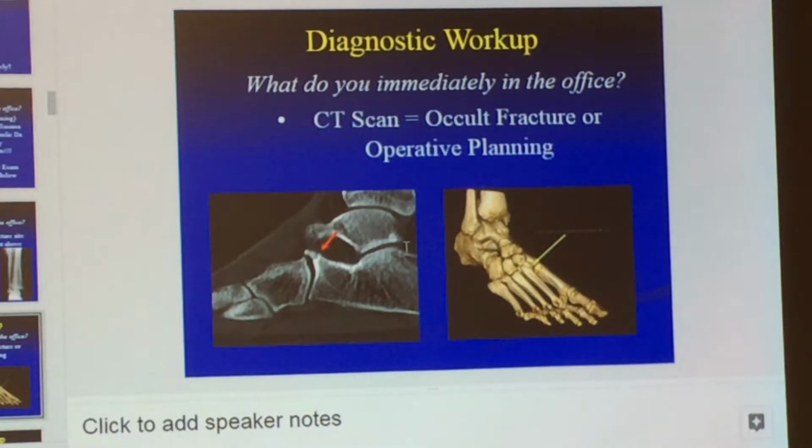All right. So CT scans are important for occult fractures or operative planning. So sometimes you guys will wonder why, like if it doesn't look like it's very, very big, or we're concerned about something like a Lisfranc injury, which is the joint space between the first and the second metatarsal bases. So we need a CT because we can actually see if that bone is pulled off, and it's a very small thing, and 9 times out of 10 we can't see it on x-ray other than maybe a little widening on that. So we'll do that for that.